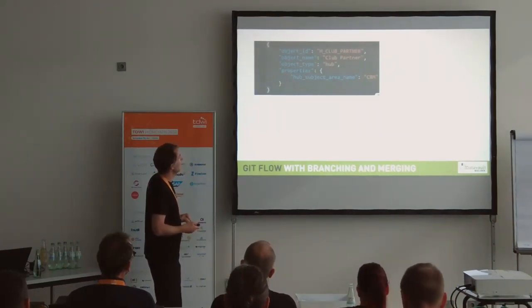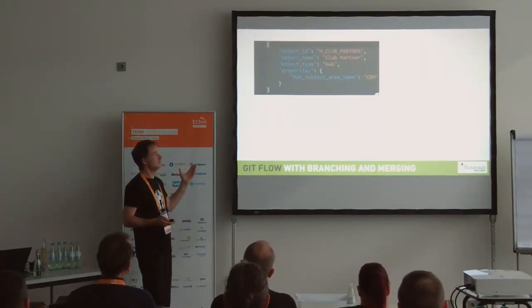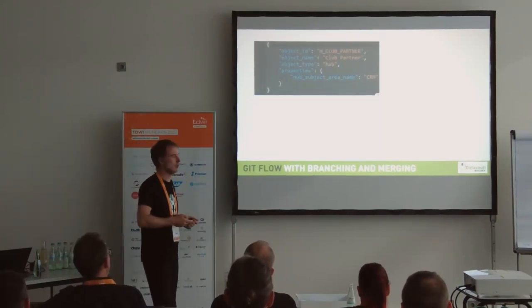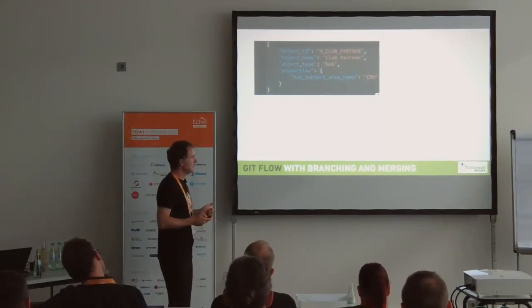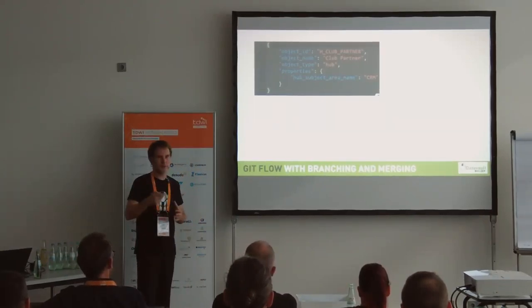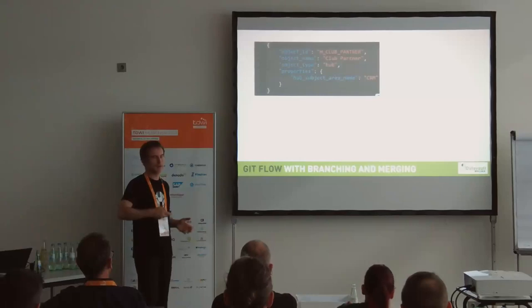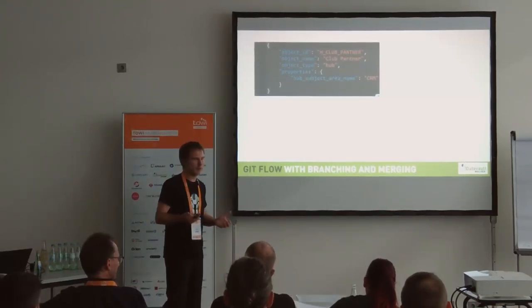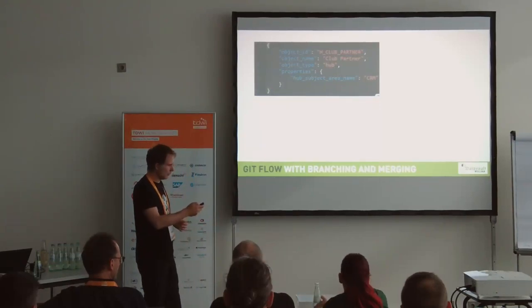Probably if you look at that, you will understand what it is without any explanation, and that's the idea. Even if I have to merge data models in Git, I will understand what I'm doing. I will understand if somebody changed some attributes of an element, or if it's a new element, the file appears, and if it's removed, the file disappears.